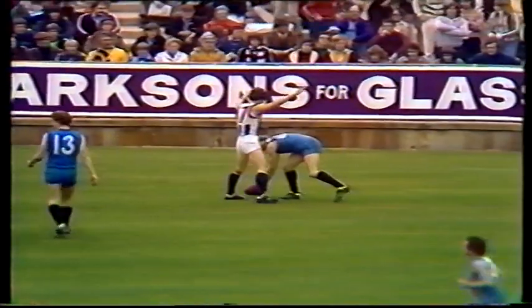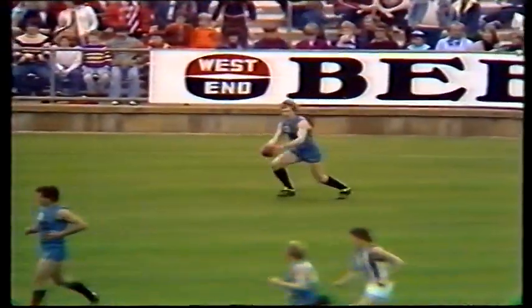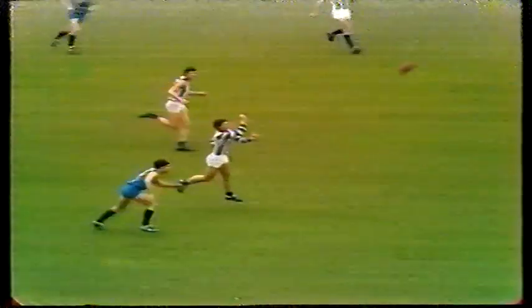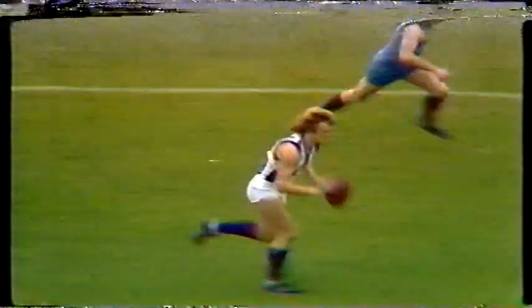Sturt Rover, Robert Barton, to relieve the pressure. Graham Melrose standing the mark. Directs play towards the centre of the ground. And Reid. Reid still check side of centre. Bergen. Sturt go forward to the half-forward line, looking for Mutton, but the mark over the top there has been taken by Ick. He in turn finds Byrne.